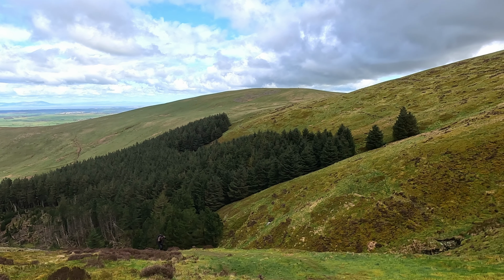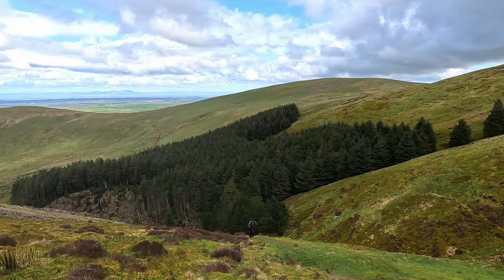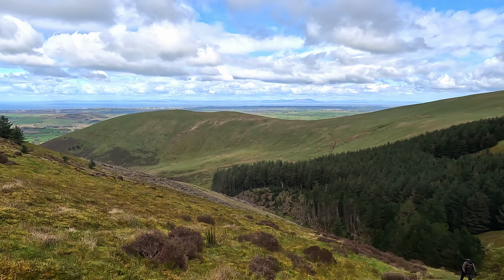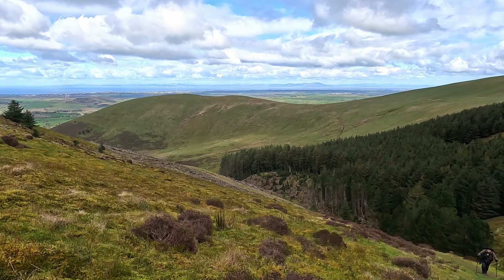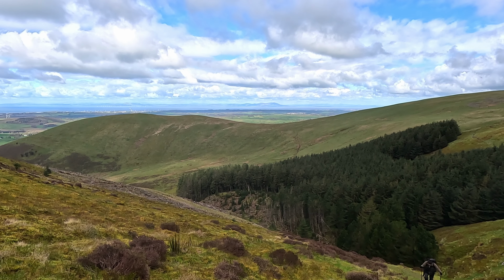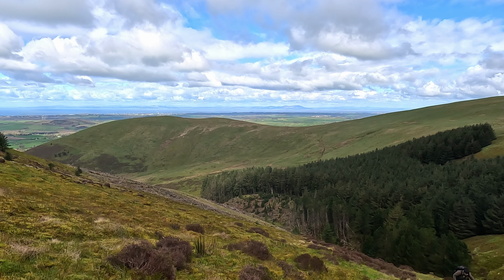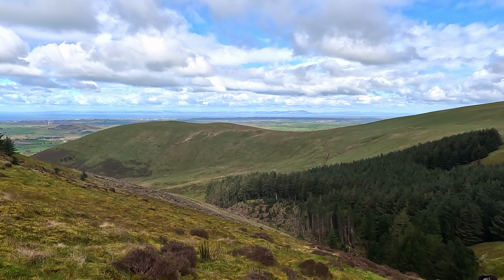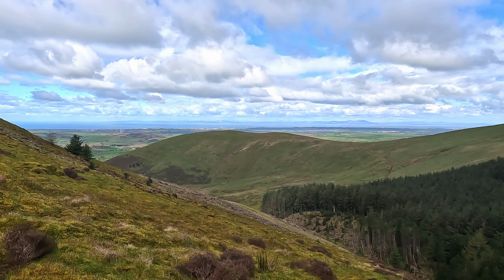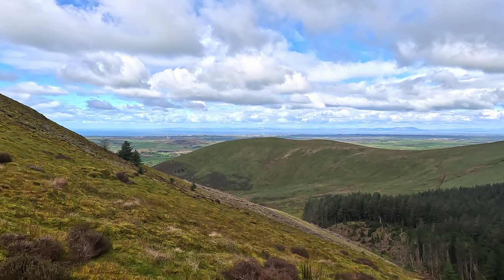So that's looking back to Burnbanks. Over there, you've got Alston Fell. That's private land going down Alston Fell, so you can't do that. And then in the background, you've got the Solway and Scotland Criffel. You can see the Galloway Hills.